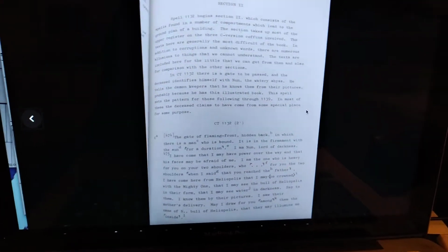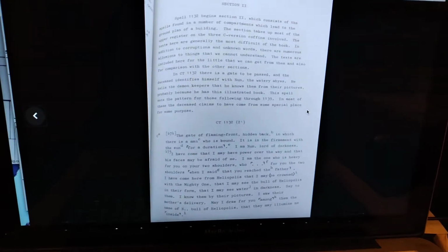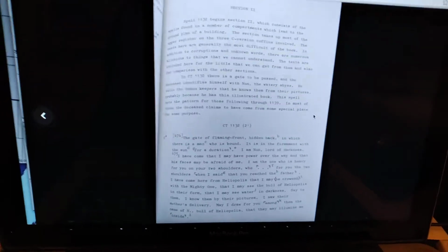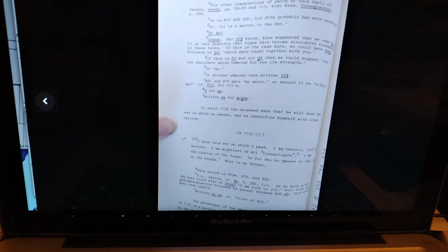So this might be referring to these gatekeepers themselves, that I know them by their pictures. I saw their mother's delivery, something about memorizing these gatekeepers.